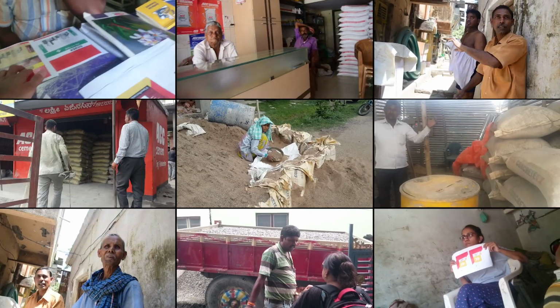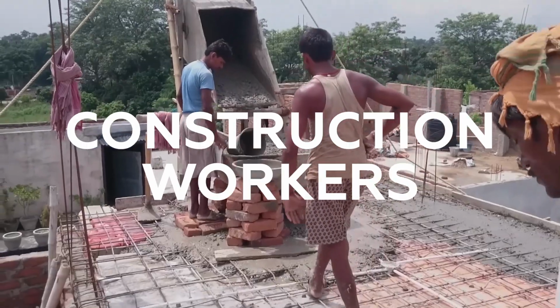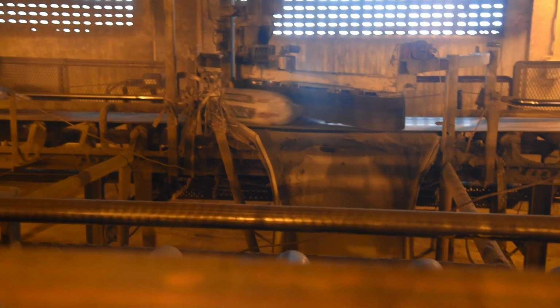We started with interviews, a lot of interviews. Dealers, check. Retailers, check. Factory workers, check. Construction workers, check. Transport workers, check. Customers, double check. We then followed this humble bag through the entirety of its journey.